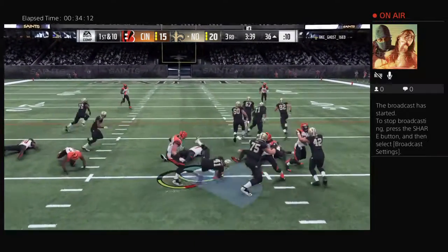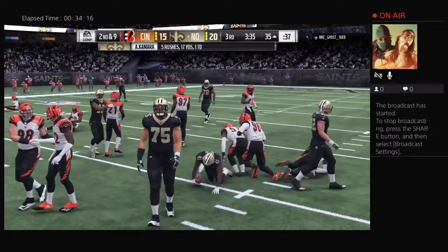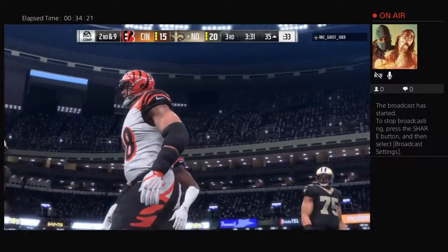Now a first down carry. It's Kamara. And heavy contact. He is knocked down hard. Just a yard on the first down carry, so it's 2nd and 9.